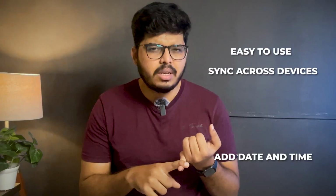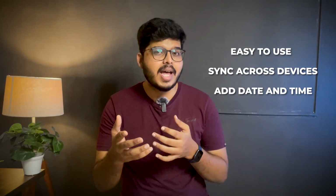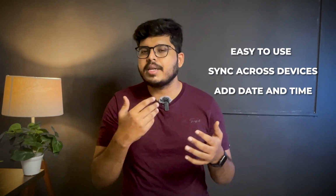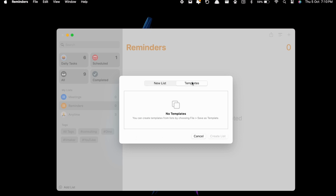But in short, I realized something. What do I need from a to-do list? I just need something which is simple, which can sync across all my devices and can also manage time, perhaps. Yeah, so these are the 3 main criteria with which I evaluated all my to-do list. And I realized that every time you're looking for something and every time you keep switching, you're not actually being productive, right? So I decided to stick to the basics, and Apple Reminders has been amazing.